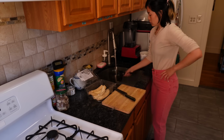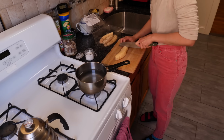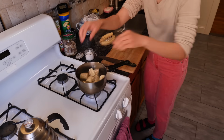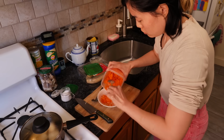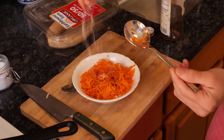For our plantains, I'm gonna fill a medium pot with a lot of water, salted heavily, and then we're gonna chop up our plantains. I'm thinking about 4 to 5 pieces per plantain, drop them in whole. Now for the slider portion, I'm gonna have a little bit of an onion carrot condiment, again, tossing them in vinegar and letting them sit.